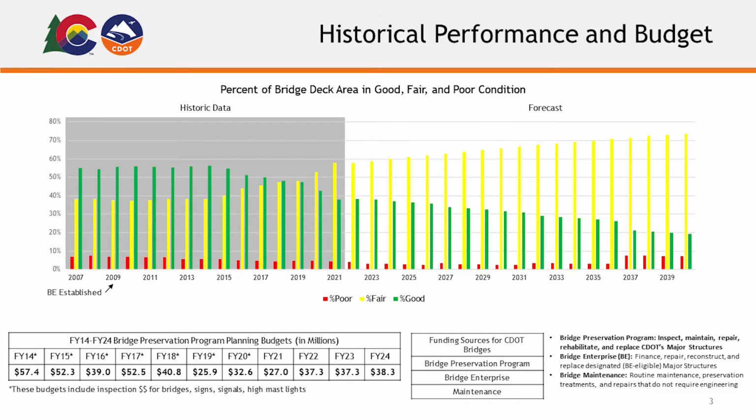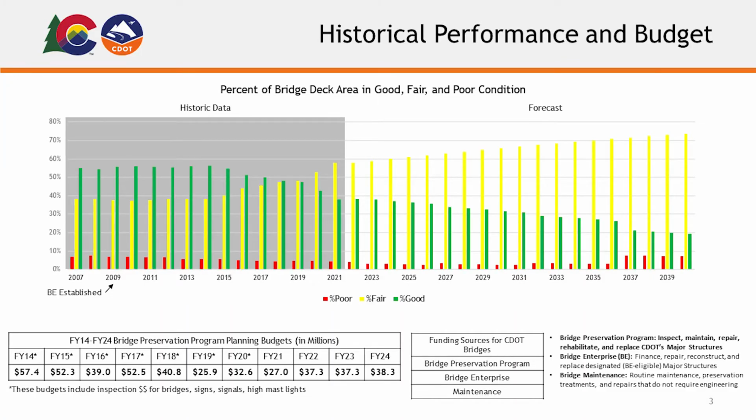For the folks that are from Colorado, you've seen this graph a lot. We've spent a lot of time in my time at CDOT really focusing on this graph. It shows the percentage of good, fair, and poor deck area in Colorado, both historical and projected using our Dayton model. What's concerning to us is that around 2019, our percentage of fair deck area began to outweigh our percentage of good deck area. And over the past couple of years, that's trended up fairly rapidly.